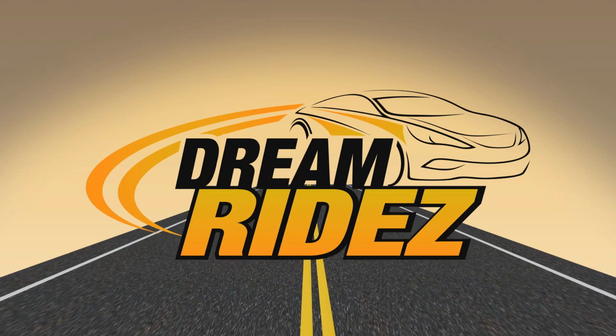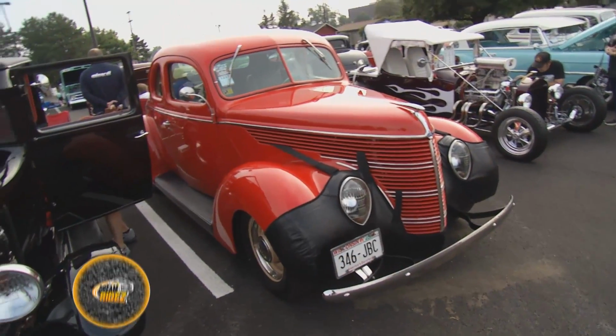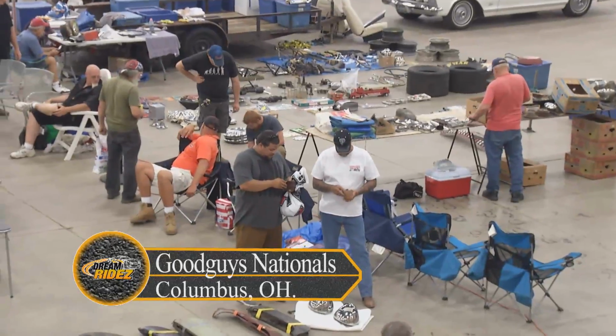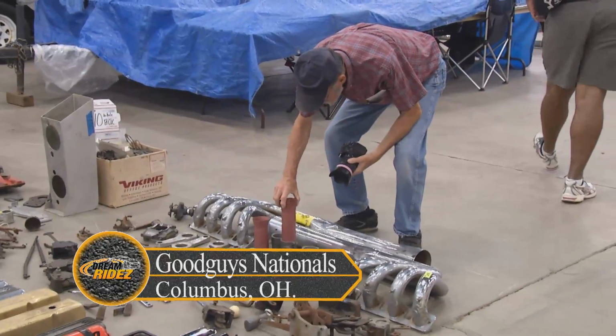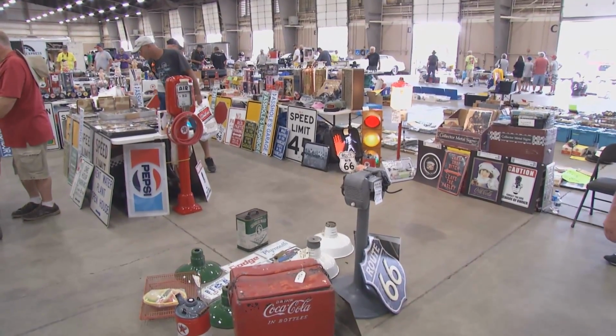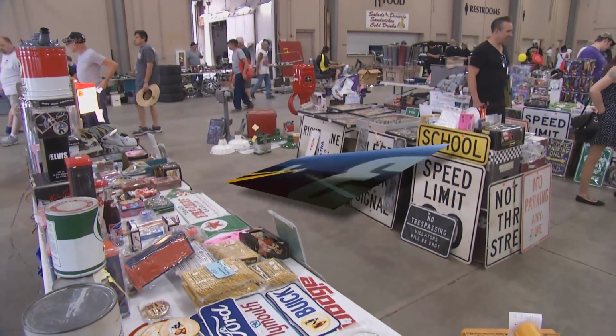Welcome back to Dream Rides at the 20th Annual Goodguys Nationals. While there are thousands of mind-boggling machines here this weekend, it would be a safe bet that many have relied on recycled parts, the kind you pick up at swap meets. Well, our next car did not need any used parts at all.